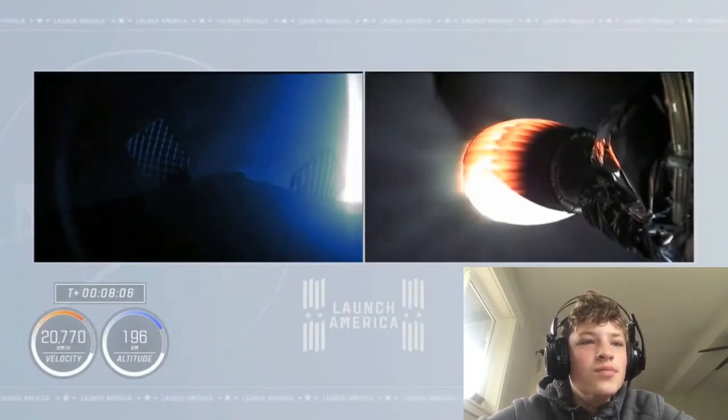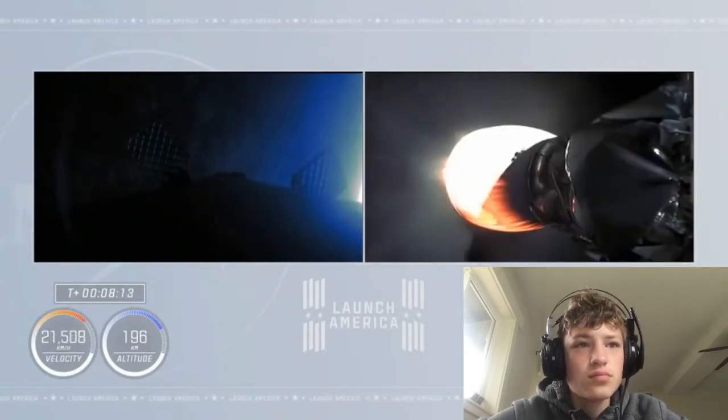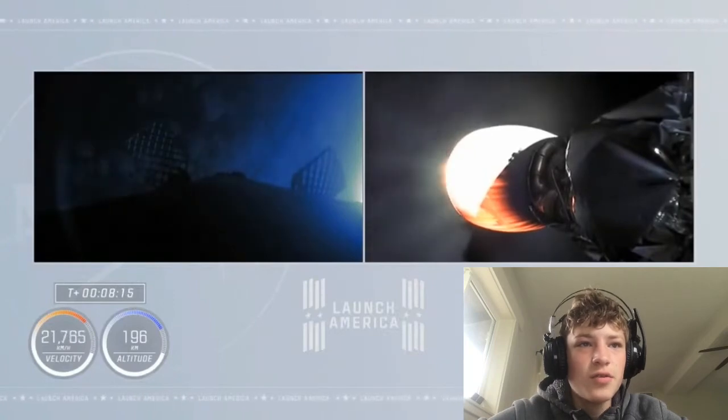Entry burn complete. We're down below 35 kilometers, continuing to look good on the first stage, heading to the Atlantic Ocean for a landing on the drone ship, while second stage is less than a minute away from cutoff.